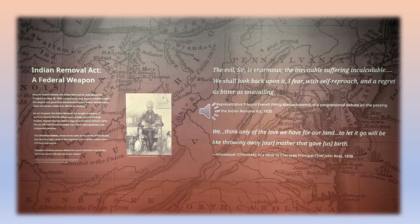The next section is entitled Indian Removal Act, a Federal Weapon. It begins with the date 28 May 1830, the day Congress passed the Indian Removal Act. There are quotes from members of Congress who opposed it, arguing that it violated every prior treaty and undermined the moral foundations of the nation.